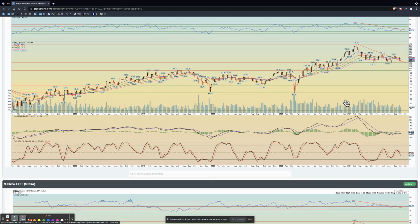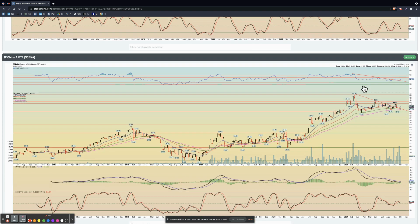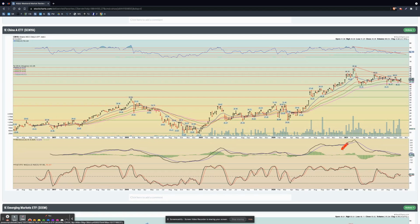All right, biotech. Biotech's not looking good right now. That's just the bottom line. It cannot break above these moving averages, and it cannot break above this downtrend. So until it breaks that, we're not interested. But China is very interesting.